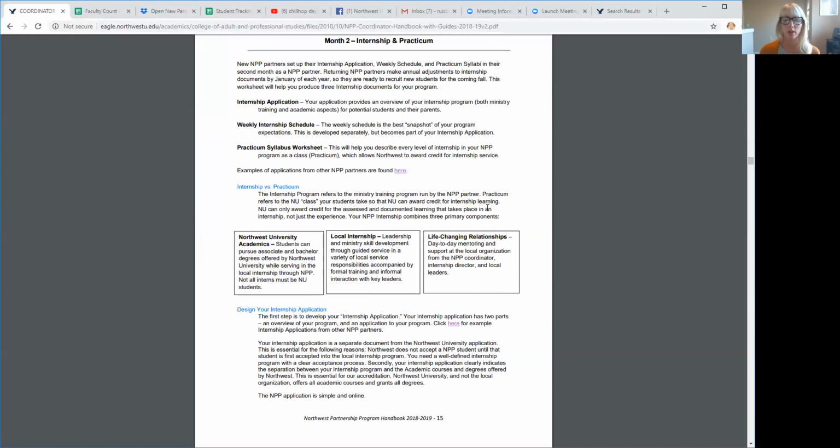It's a good thing to develop an internship application. And we have a template, if you'd like to use that. You might collect even references from the student. You may want to hear about their testimony. Some students might be coming right out of your youth group and you've known them for 5 or 8 years, but some students you may not know at all, so it's nice to collect that information from them. It's great to set up a weekly internship schedule.